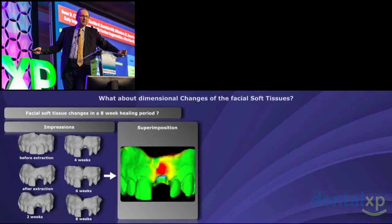Okay, now the next question is, you see, what about the soft tissues? We are all focused on bone so far, and there are almost no papers on soft tissue thickness. And since we had 39 cone beams, and in the same patient, actually, we took an impression after extraction, and then we took an impression digitally and with impression material after 2 weeks, 4 weeks, 6 weeks, and again 8 weeks, to see how quick the anatomy of the ridge is going to change. And this was a big surprise, because you see here also that you can superimpose these models, and you see here, obviously here is a lot of change, so there is a flattening in the middle of the socket.